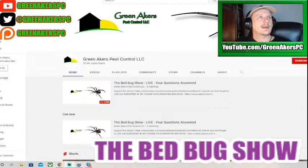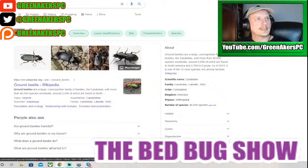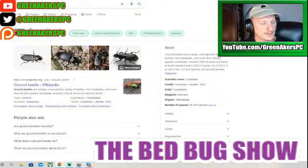So ground beetles are black. In fact, I'll show you what a ground beetle looks like. They're real common. You may not even notice you have them, but you do. Ground beetle. See those little black beetles? That's a ground beetle. These are really common. People get these in their basements and they think they're cockroaches, but they're not. And so that's a ground beetle.